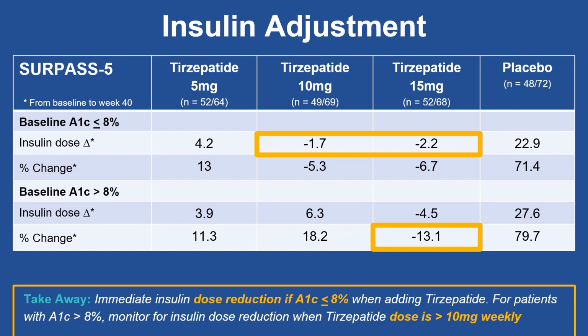As you can see in the yellow boxes, participants with lower A1Cs had insulin dose adjustments around a dose of tirzepatide of 10 milligrams, while participants with higher A1Cs saw their insulin doses adjusted at a tirzepatide dose of 15 milligrams. In summary, most patients did not require major insulin adjustments. Patients should be told to monitor their blood glucose closely when adding tirzepatide to insulin. As clinicians, we should anticipate lowering insulin doses around a 10 milligram dose of tirzepatide and consider preemptively lowering if a patient's A1C is at or below 8%.